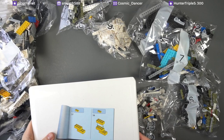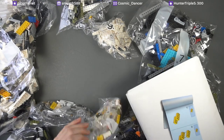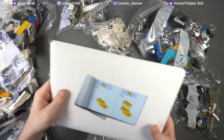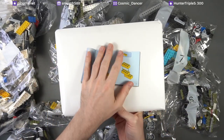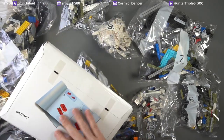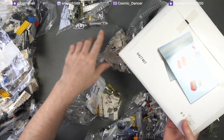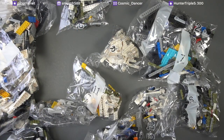I posted in the Discord as well. Do you remember that flux capacitor sticker that we were trying to find for the DeLorean? I found it. The DeLorean book, the time machine book, came in an envelope like this, and it was in the envelope. The sticker was stuck back in one of the corners or something. So I did find it, so that's good. I'll probably put it on when I do the light kit.